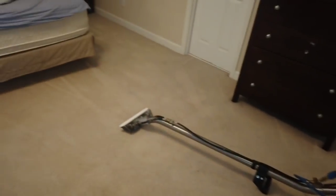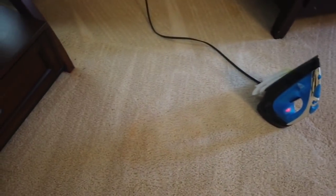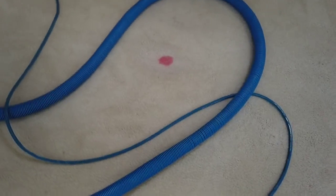All right, guys, so this room is coming out better. See how this one is doing? Yep, look at that. See how much better that looks? So you're gonna put a little bit more on this side, and I'll finish cleaning this room. All right, guys, these carpets are coming out great. We still got that big red stain we're going to work on with the heat extraction.